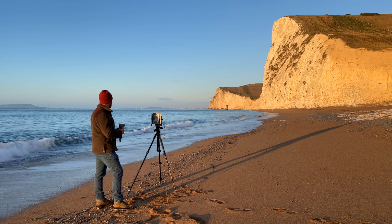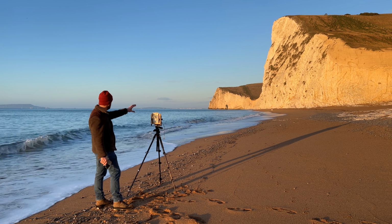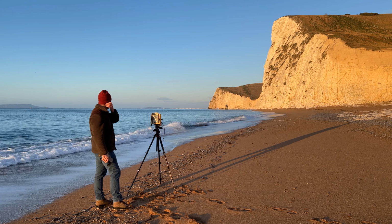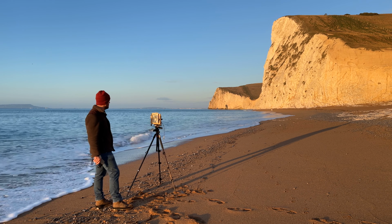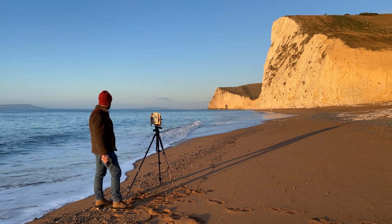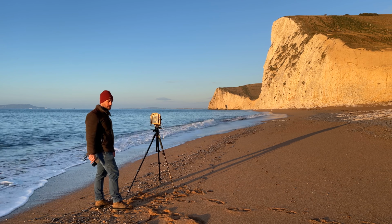But this is just lovely. This is beautiful. I'm half tempted to put the 6x17 back on, see if I can get a pano, sort of just crop in a bit more. Might have a look at that after I've taken this last shot. And yeah, I'm probably more happy with this shot than I am with the actual arch, to be honest.